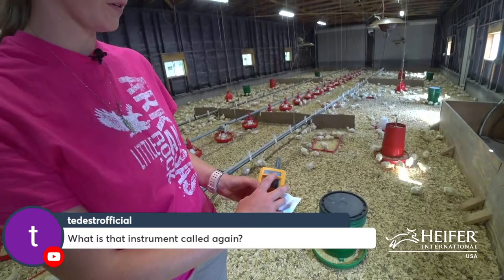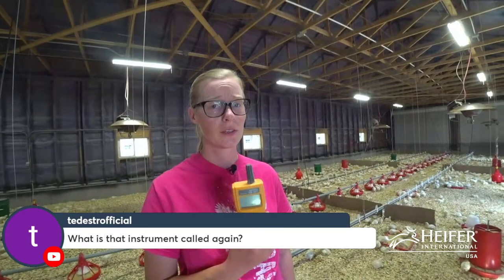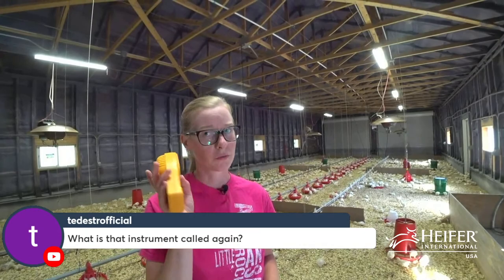Then Amprobe also makes one. It's probably about double what this one costs, and it's the exact same thing. This one is about $100. So if you just search CO2 meter, you should be able to find something. Yeah, you typically find something that looks like a really old cell phone. Okay, great.